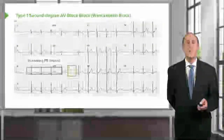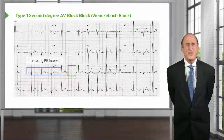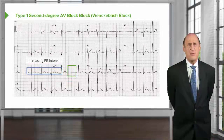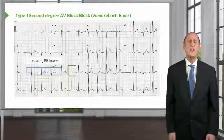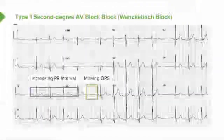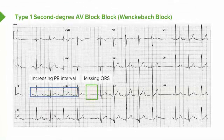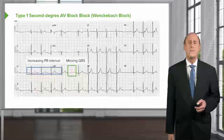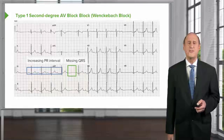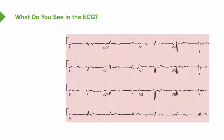Do you see the group beating in this ECG with increasing PR interval? This is type 1 second-degree AV block, so-called Wenckebach block. Often benign, can be seen in young athletes. And you see the increasing PR interval, and a dropped QRS. So you had 1, 2, 3, 4 P waves, and then the 5th one's missing. What about this ECG?